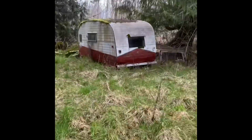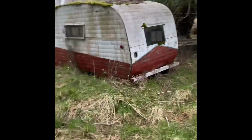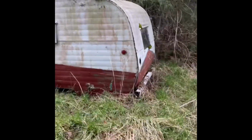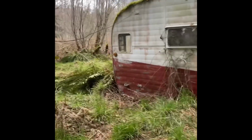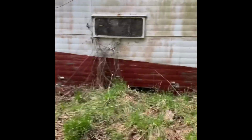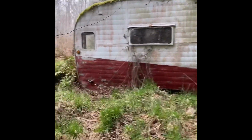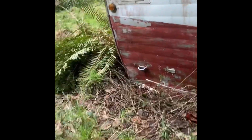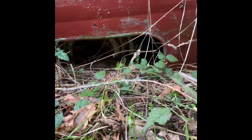This here is the camper trailer that I actually lived in when I was a teenager. I'm 52 now, so this was 35 years ago, at least, around, as I was a teenager. It's affectionately named now the Mouse House. It's been sitting out here in the woods for many years, and if you can see, it's kind of buried here. Looking down underneath there's the tire back in there.